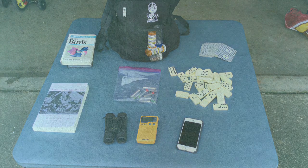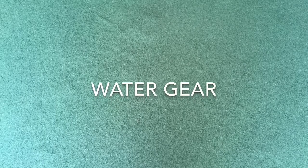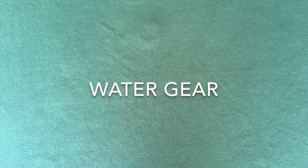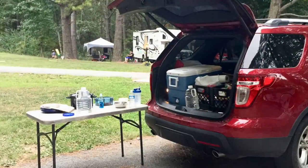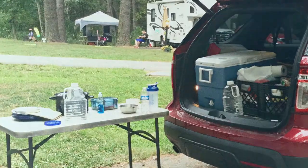Clean water is a very important concern for backpackers because they can't carry enough water to last them a whole trip, and they'll have to gather their water from creeks or lakes and then use purification equipment to make it safe to drink. But basic tent campers staying in developed state and federal campgrounds will always have good drinking water nearby, and all they need are a few jugs and water bottles to bring it to their campsite.